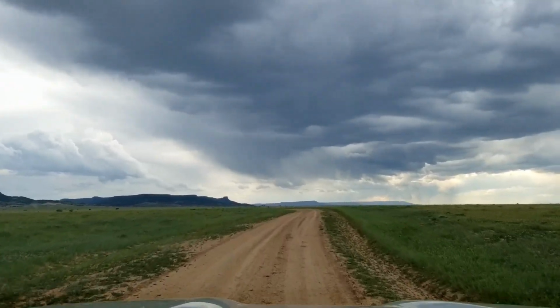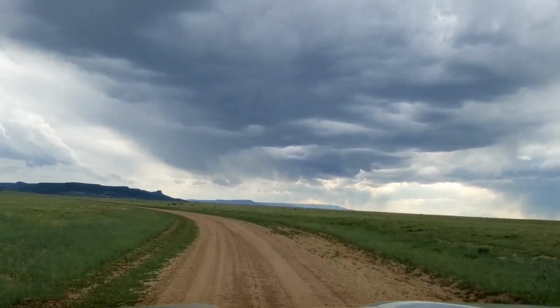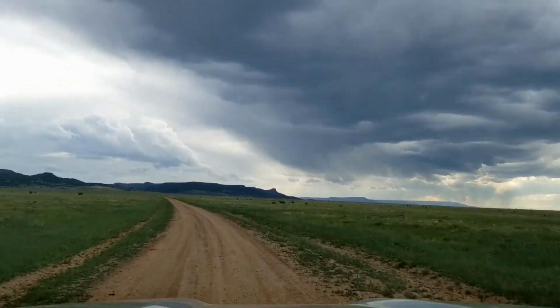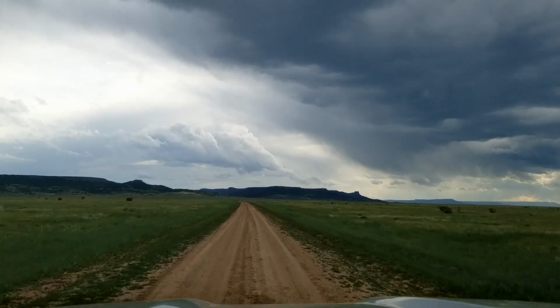I seriously feel like I'm going to take 1,000 photos on this trip. I'm sure I took a couple hundred just today. But I mean, come on, look at this view. Pictures don't do this justice.